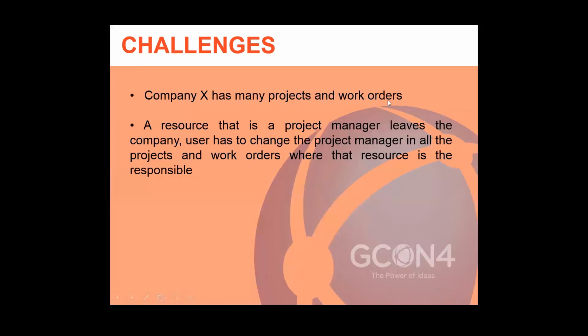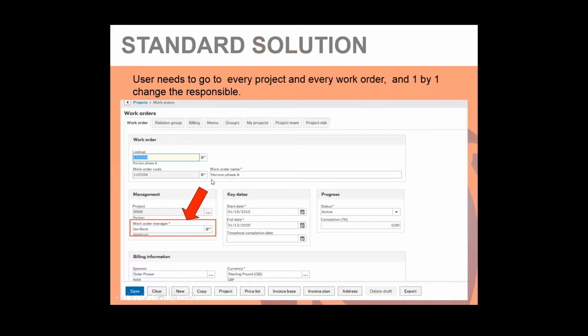Okay, our company has many projects and work orders, and a resource that is a project manager leaves the company. The user has to change the project managers in all the projects and all work orders where that resource is responsible. Okay, this is quite a common thing that happens in most companies.